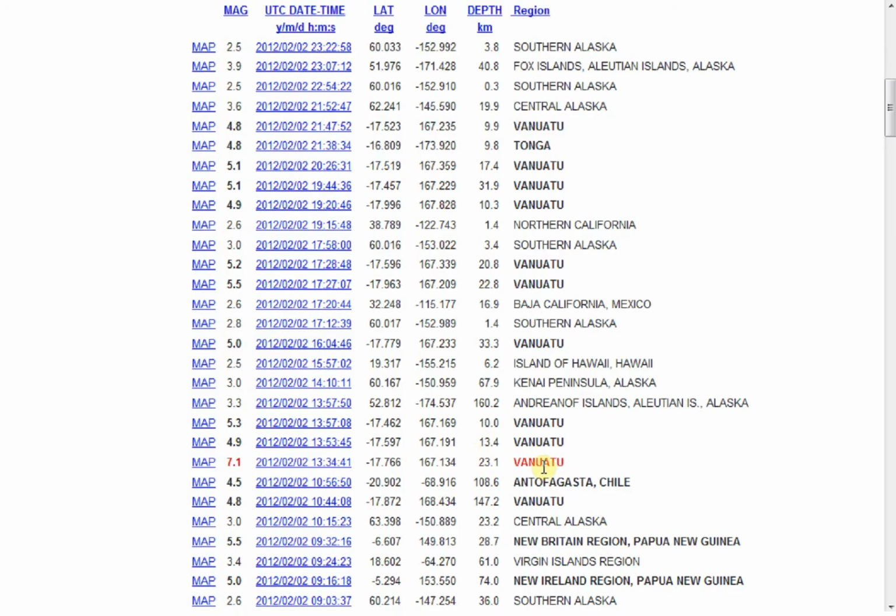earthquakes here in Vanuatu, and this one in particular, the 7.1 at 1334, it was at 23.1 kilometers deep. And something I did not mention in the other video is one followed shortly thereafter within several 10 minutes. It was at 13.4 kilometers, it was a 4.9, and then like 4 minutes later there's a 5.3 at 10. So it's interesting that the depth goes from 23.1 to 13.4 to 10 in very short order.